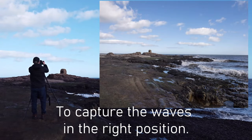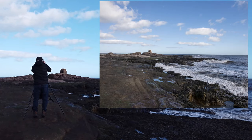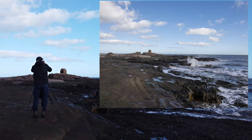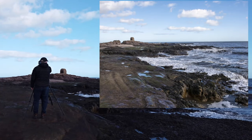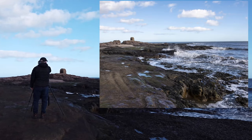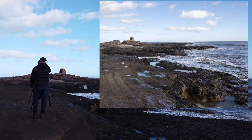This is going to be a crop. I keep adjusting the composition. Let's try this one. Wave, wave, wave. Just crashing nice.